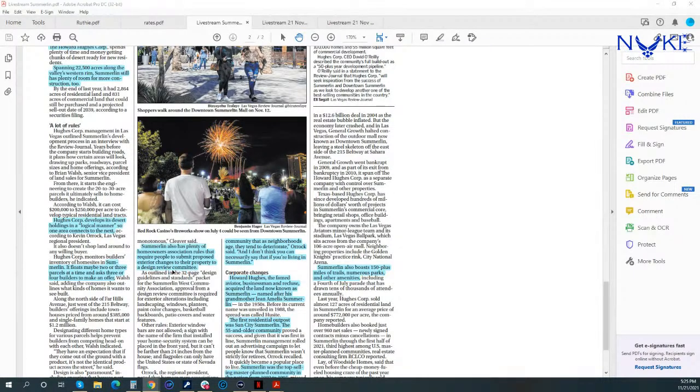So you have the Summerlin HOA, the Summerlin North HOA, Summerlin South HOA, all these places. As a buyer, it's not as big of a deal to you. Where it's a big deal is to the seller, because they have to pay for the HOA package and now they've got to buy two.